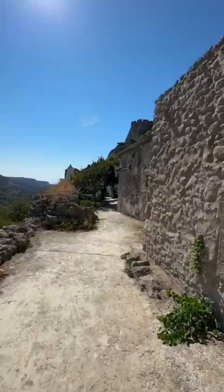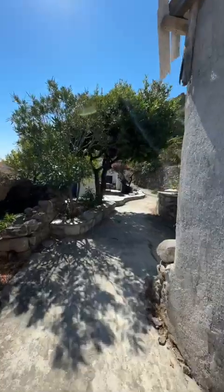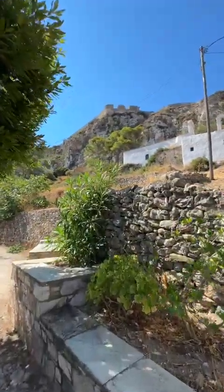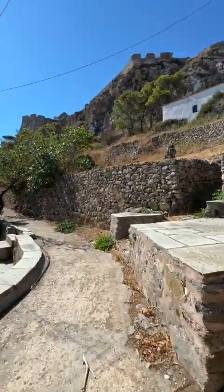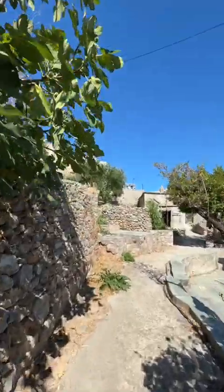Okay, I'm wandering down here. To be honest, I'm not really sure where I am. I don't know where this is going to take me. But look, this is an old house here, and coming around to a new house there. Oh, look at that. Here's the castle again. This would be lovely to live down here. If you've got views of Kapsali down there and the castle up there, oh my God, it can't get any better than that. I've come to the end, but now I'm going to show you the video coming back up.